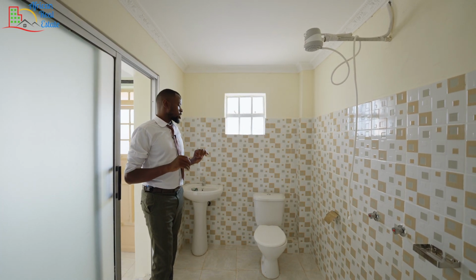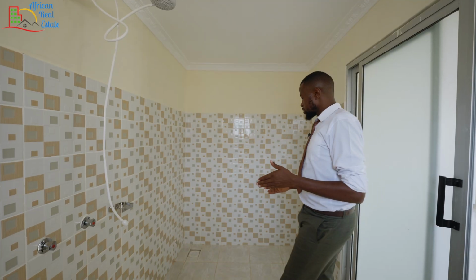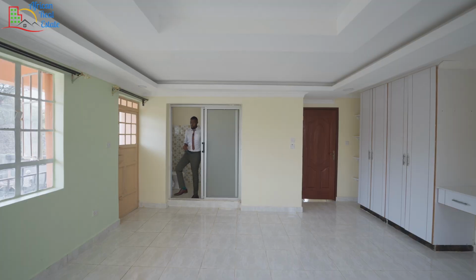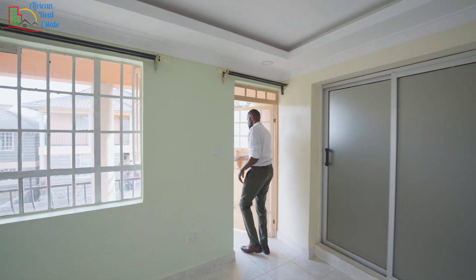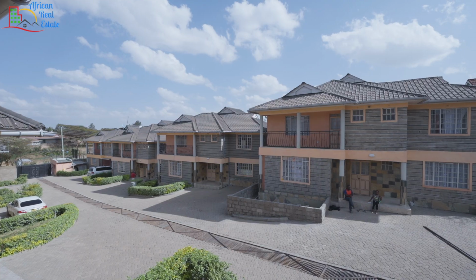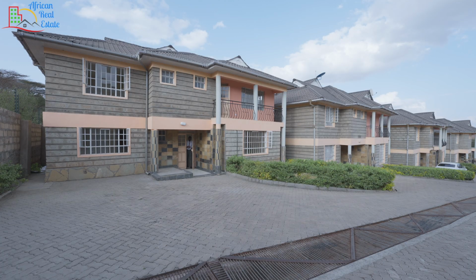The primary bedroom comes with a washroom area, an instant shower, and a space for your bathtub on this side. Let's see the balcony. As the primary bedroom is the only bedroom that comes with a balcony, from it you'll get the best views and the best sunset.